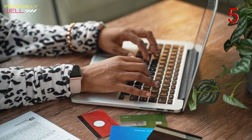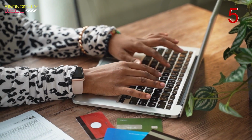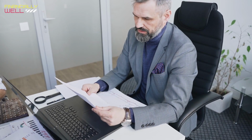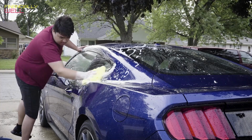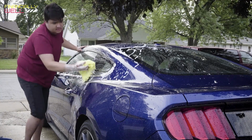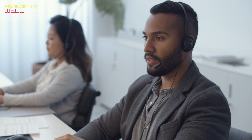Tip number 5 is to pay a higher deductible. Quotes for car insurance typically come with a $500 deductible, but you don't want such a low deductible. If you make the mistake of filing a small claim against your policy because you have a low deductible, the insurance company may raise your rates. File a claim only when something major has occurred.